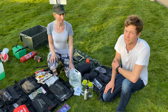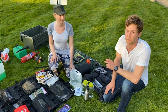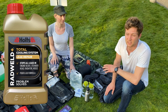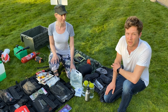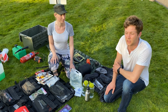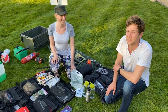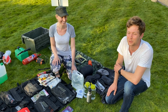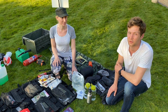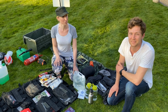Also, if your radiator springs a leak at any point, there are products you can use to actually seal that by the side of the road. Radweld is a well-known one. And then once that's done, you need to obviously top up the radiator. If you haven't got any coolant to put in there, water will do for the time being. I've heard stories of people cracking eggs into their radiator to seal up holes. I'm not sure if it works. I'm not going to recommend it. I'd say carry some Radweld with you, and then you can keep the egg for eating. Yeah, sound advice.